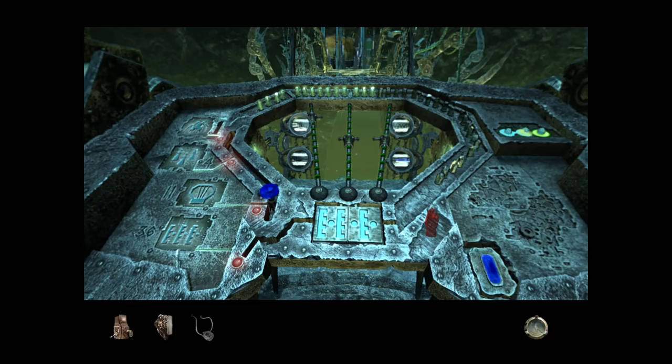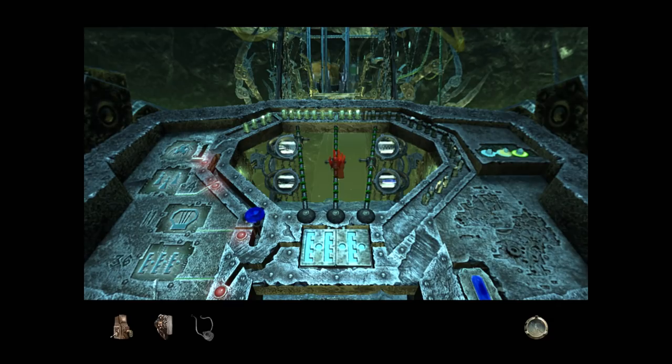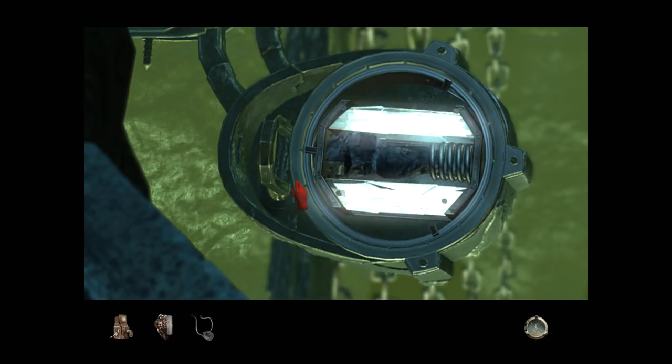Where am I right now? How many units is this? 1, 2, 3, 4, 5, 6. Does 10, 5, 5 not work? Wait, does 10, 5, 5 also work? Or does it not? Did it just rotate out of its slot just now? That's not working.